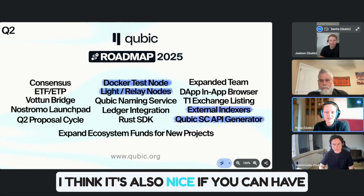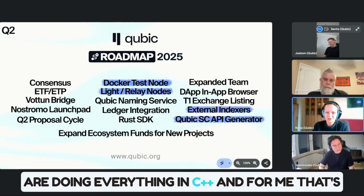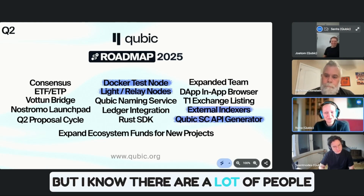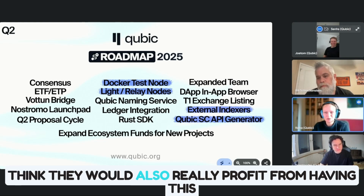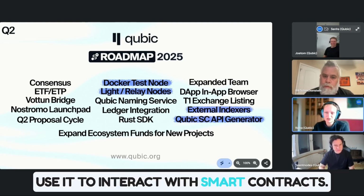I think it's also nice if we can have this for multiple programming languages, because right now we are doing everything in C++, and for me that's really good because it's my favorite programming language. But I know there are a lot of people who have a different favorite programming language. So I think they would also really profit from having this generator, so they can easily adapt the code and use it to interact with smart contracts.